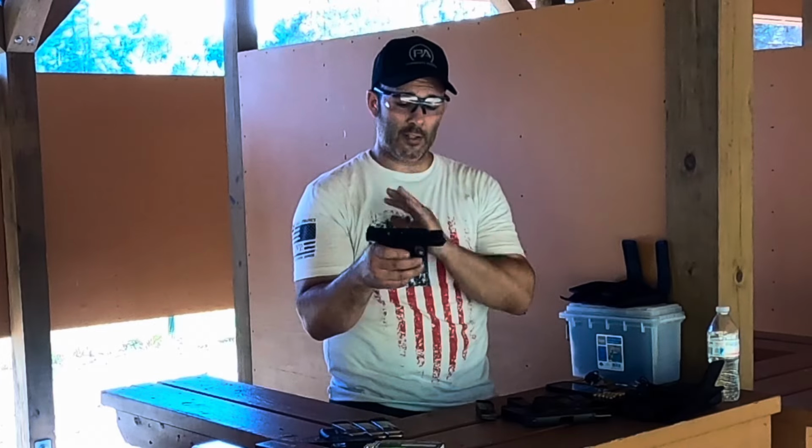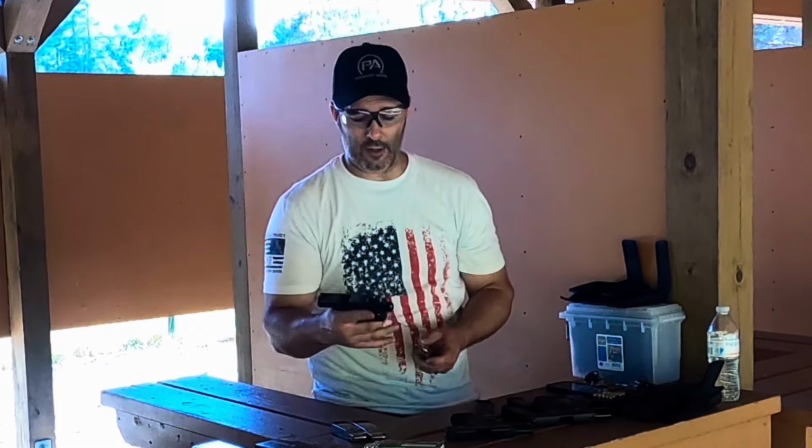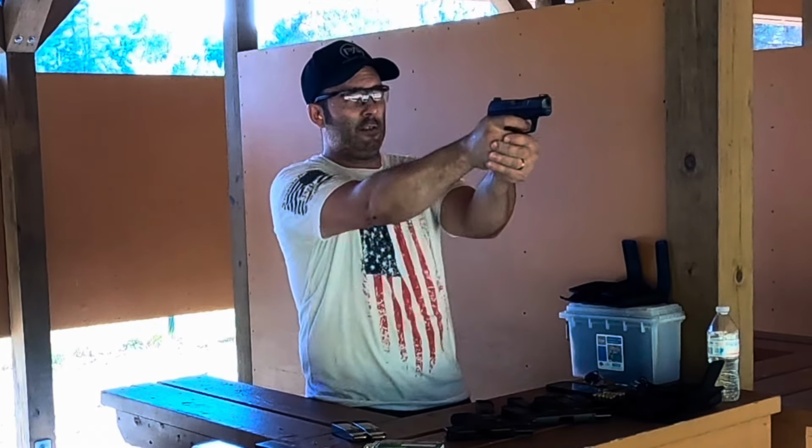It's reliable, has a good trigger. I think the P365 feels a little bit better. Now let's go to the Ruger Max-9, which I've done a considerable amount of shooting with. So let's see how it compares to these two.